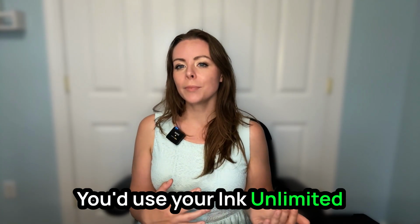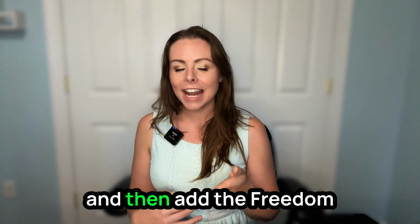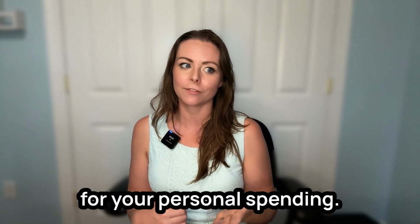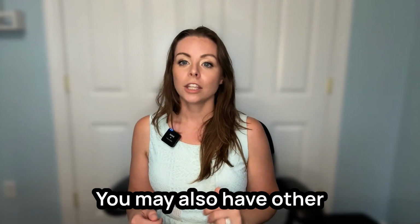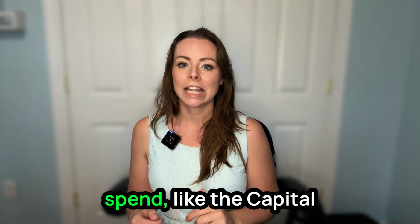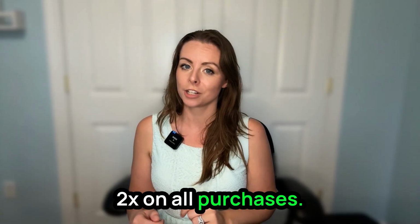You'd use your Ink Unlimited for all of your general spending to get that 1.5x, and then add the Freedom Flex to specifically target the 5x rotating categories for your personal spending. This way, you're maximizing different types of rewards across your cards instead of overlapping. You may also have other rewards cards that earn even more for bonus spend, like the Capital One Venture or Venture X cards that receive 2x on all purchases.